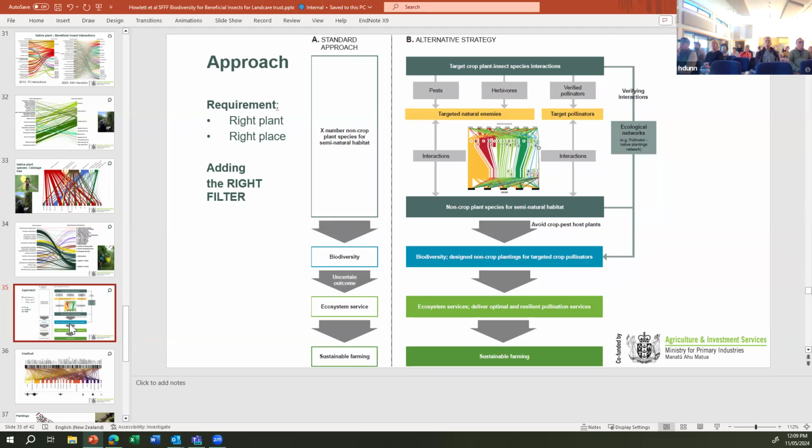We think that by understanding the insects associated with these different plant species, we can design habitat that's going to be targeted for specific crops. So it might be that you'll pick certain species if you're growing kiwi fruit, for example, different species for avocado. So we think that if we can target the right plant mix for what the farmer needs, then there's potential to deliver these services more efficiently.